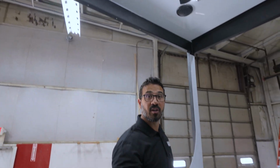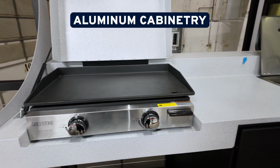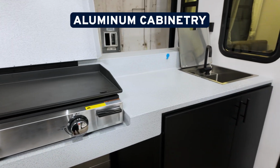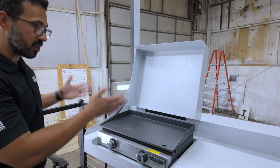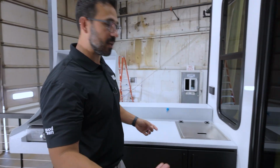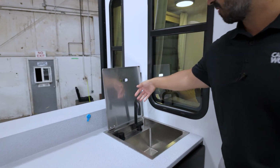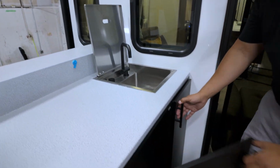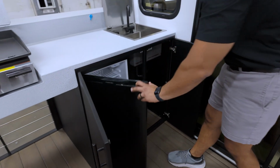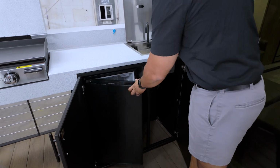And if you want to do some cooking out here, they got you all set up. You will see that you have aluminum cabinetry out here, so it'll be fine in the rain. You have the cover on your 25-inch griddle that's built in, just like you might have on your patio in the backyard. Open this up, you will see the sink and faucet right here, and underneath is your beverage fridge, plus additional storage space so you have enough room for a trash can.